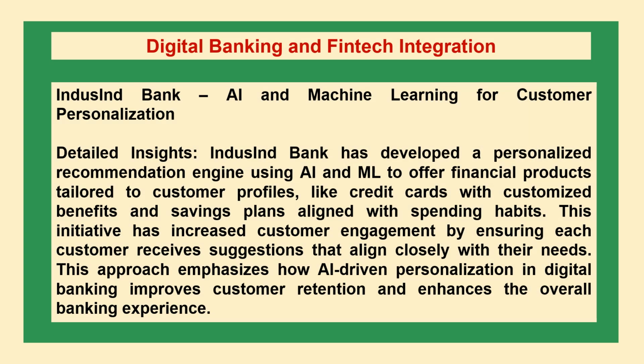IndusInd Bank: AI and machine learning for customer personalization. Detailed insights: IndusInd Bank has developed a personalized recommendation engine using AI and ML to offer financial products tailored to customer profiles, like credit cards with customized benefits and savings plans aligned with spending habits.